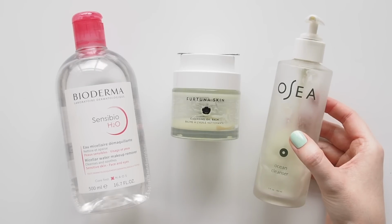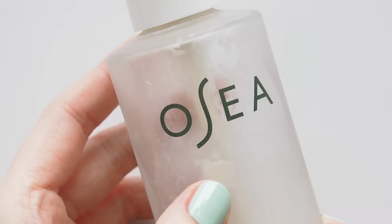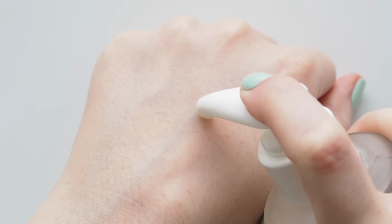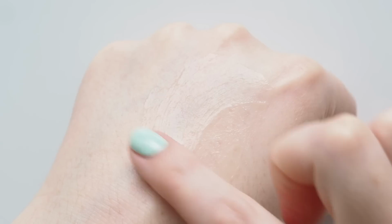Then Malibu-based brand Osea's Ocean Cleanser, a gel with nourishing oils, glycerin, their signature seaweed, and lactic acid, so it's gently exfoliating. I've loved using this a few times a week instead of a separate exfoliant. It keeps my skin smooth and clear, helps reduce the frequency of breakouts, and improves the appearance of some larger pores around my nose.